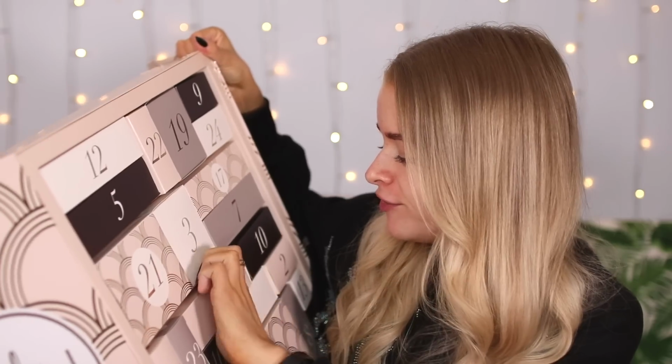This in itself is worth £16. I'm gonna go for number 4. This is a Nudestix Lip and Cheek pencil. I love these. This is the shade Mystic, which is a gorgeous nude colour. These are expensive. This in itself, it says, is £20.50. Definitely going to be using this in this video. I'm going to go for number 14. I'm not sure how you pronounce this brand. It's like 3Ina.